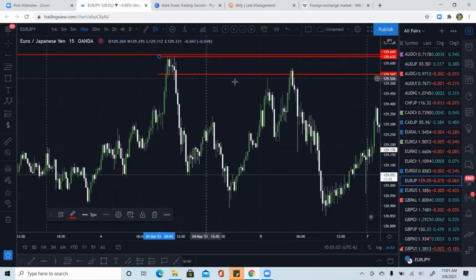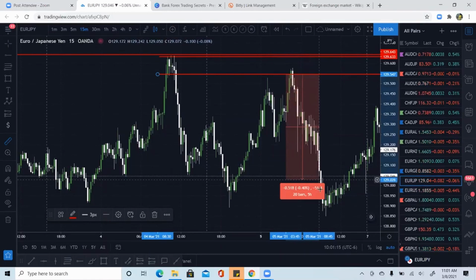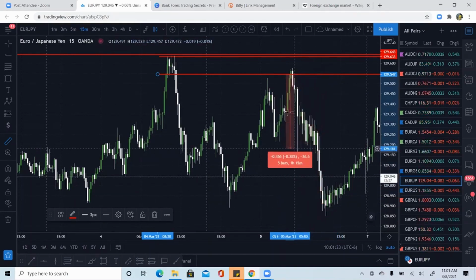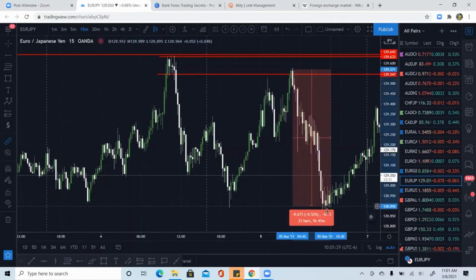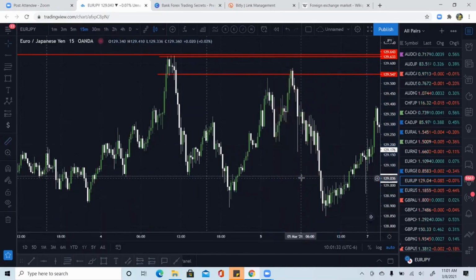But this trade here, if you put an order there, was 3 pips in drawdown, 70 pips in profit in about 5.5 hours. Actually, let me be more accurate. Start here. In 4.5 hours. Yeah. So this is happening over and over and over again.